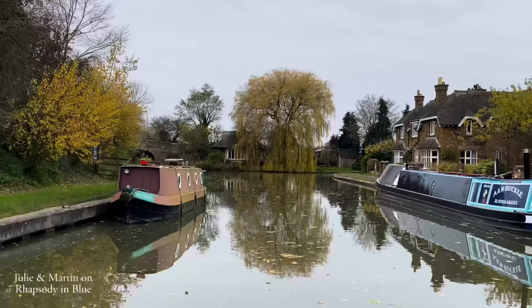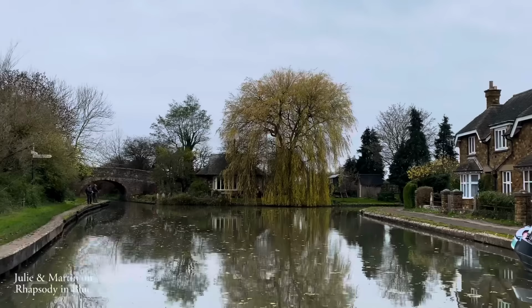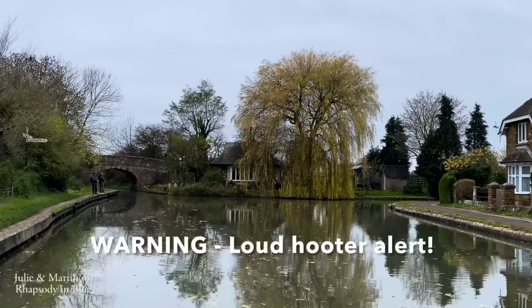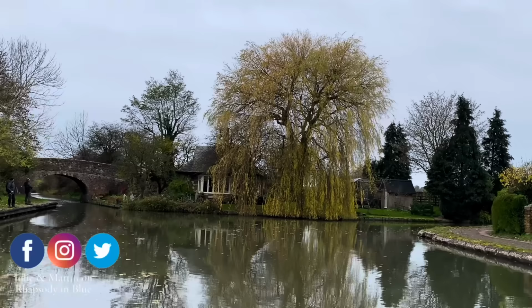So here's the junction. I would imagine Martin's going to have to do the hooter. So here's your warning. We're going to be turning right just before this big willow tree and this beautiful little cottage. I think we just woke those fishermen up. Well, there was no hoots coming back, so assuming we're clear to go.